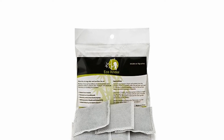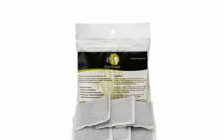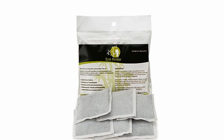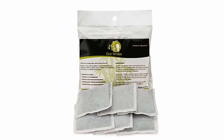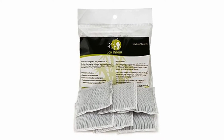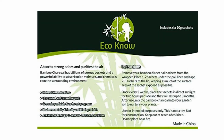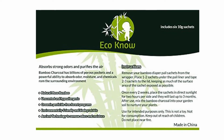Bamboo charcoal is utilized in the development of this natural air filter. Bamboo charcoal has no smell and is non-toxic, making it an exceptionally safe substance to use in a diaper bucket that is kept in a nursery setting. This is a high-quality product. If you are not satisfied with it, feel free to return the item within 30 days of its purchase, and we'll give you a full refund or replacement, no questions asked.